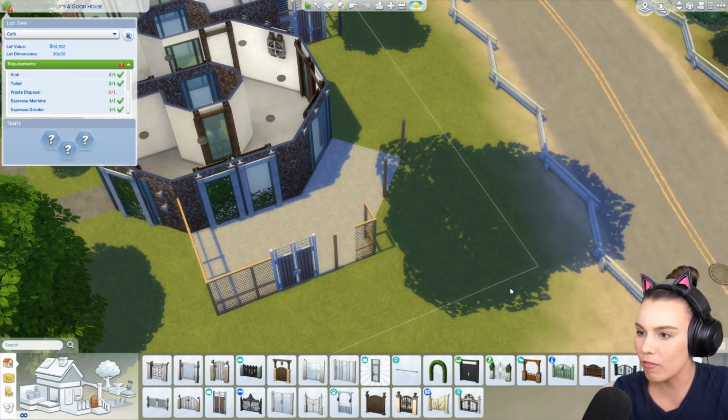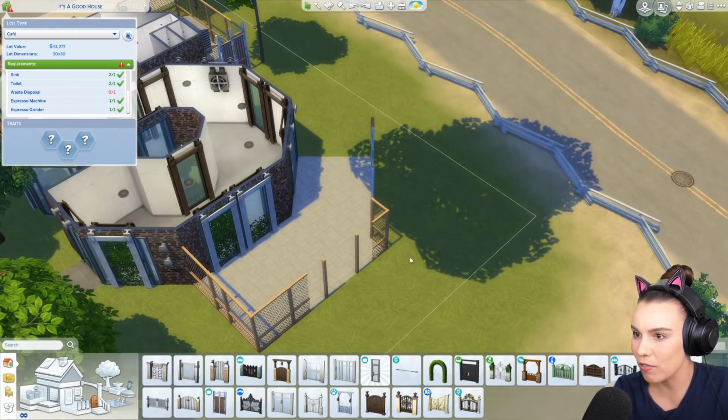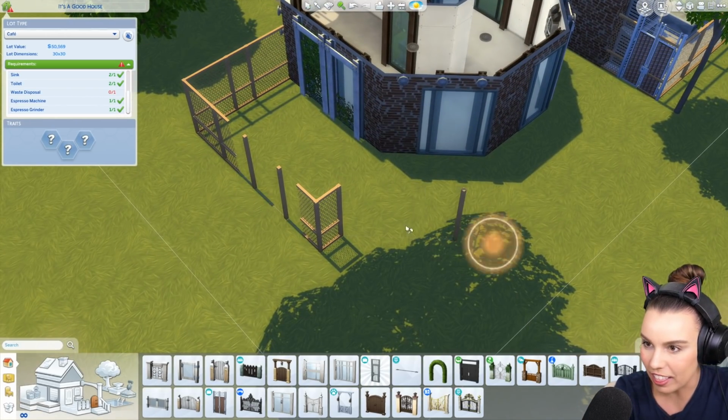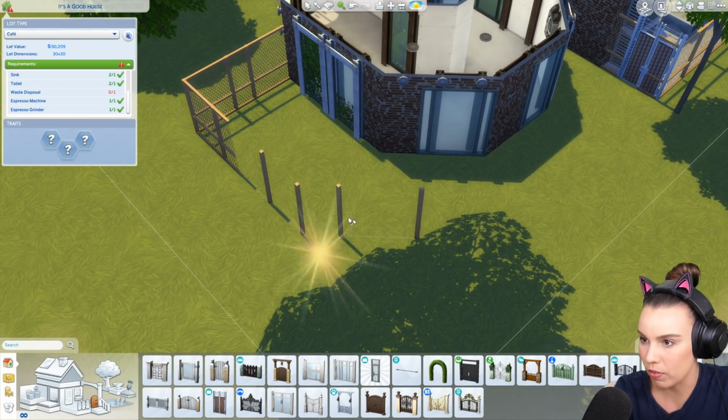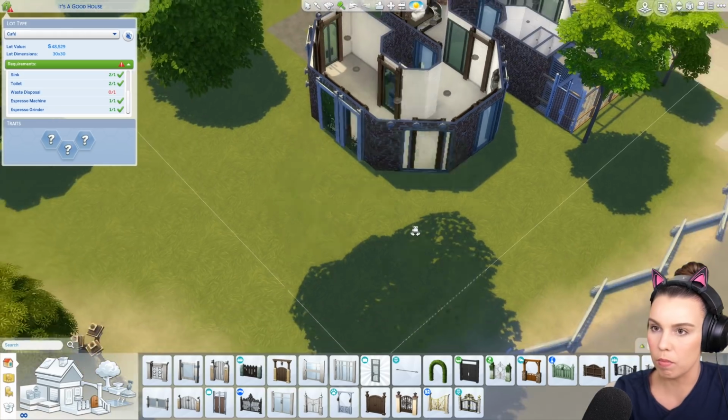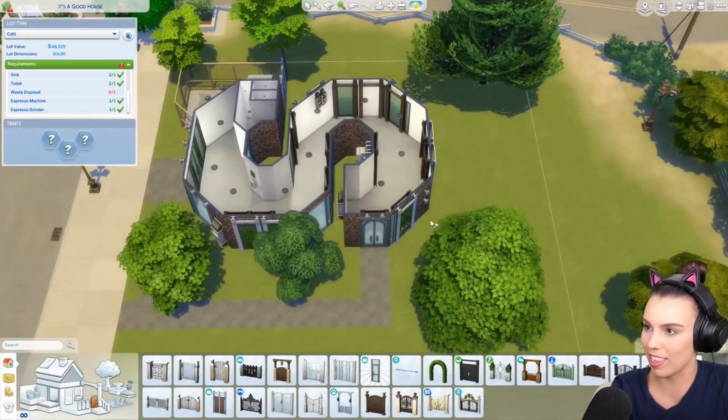No, there's this fence glitch that ruins everything. No! And you can't delete them? Oh, you can delete them. Okay. Phew. This fence glitch is so annoying. I thought they fixed it. Okay, no more fence. That's enough fence.